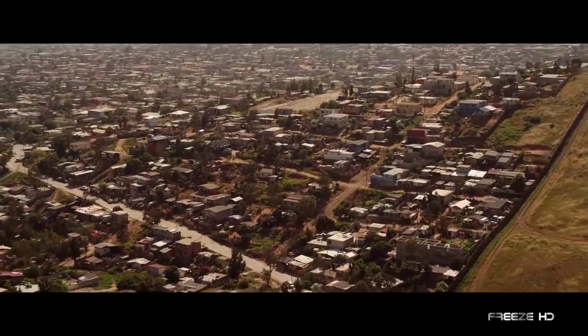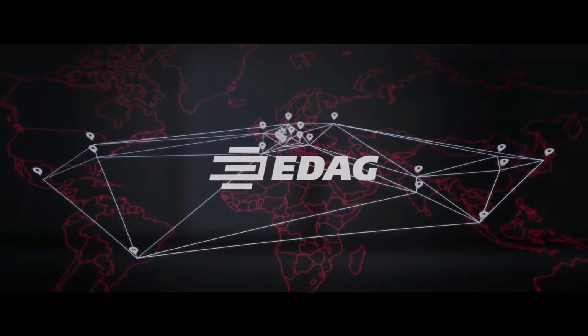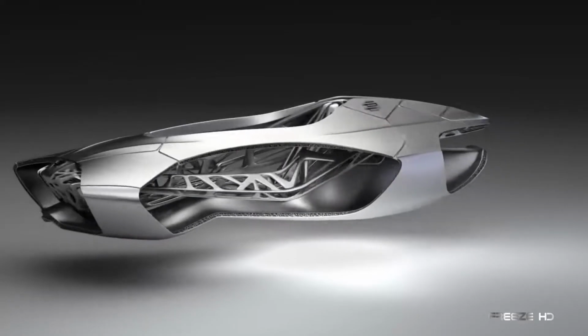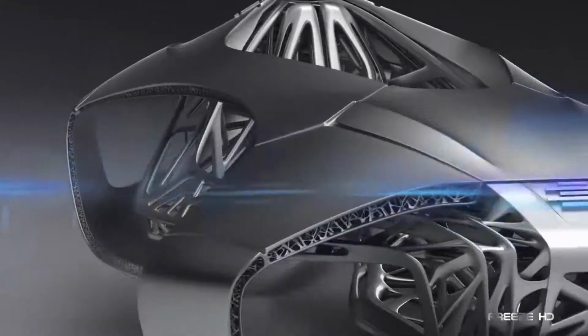What's the next industrial revolution in automotive development and production? German company EDAG believes it will feature 3D printing. With the release of their Genesis Autobody prototype, EDAG showed how mimicking nature through the 3D printing process could be the best approach to structural design.